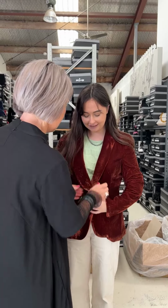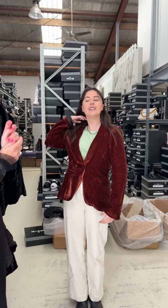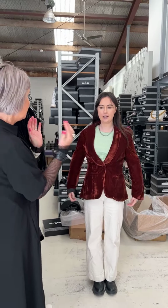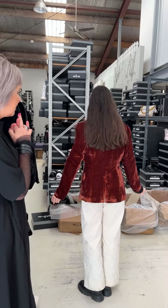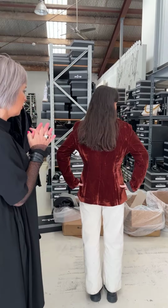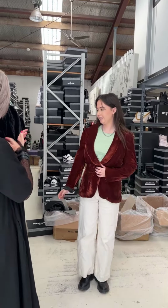So that is your copper colourway there. I know, doesn't it feel nice? Wow, it's just so cozy. I can get you to do a little spin for the ladies. It's sitting lovely, giving a beautiful little shape through here, giving you a lovely waistline, which is super nice. Right, so that's the Velveteen jacket.